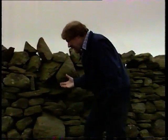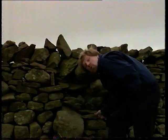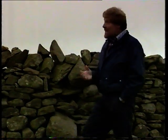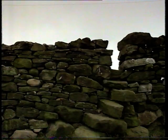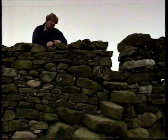But in fact, they're not quite as tough as you might think. It wouldn't take very many more stones just getting loose to bring this whole lot tumbling down. So a landscape like this actually takes a lot of skill to keep it in one piece. A well-built dry stone wall really is very beautiful. But of course, these things are very functional as well.